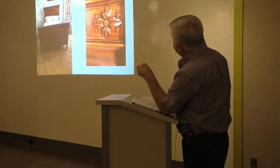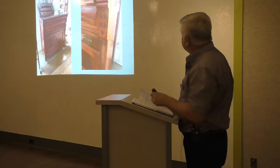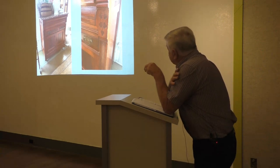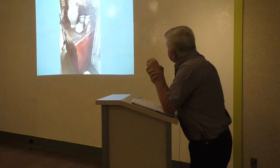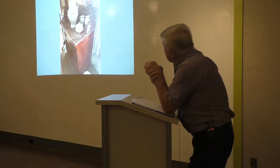This is an Eastlake bedroom again. Shot of the detail on the headboard. Another bedroom piece. This is a spare bedroom upstairs. Marble tops. Nice carving detail. And this is a different piece with a backsplash and sides, all in marble. This was found in the second bedroom.